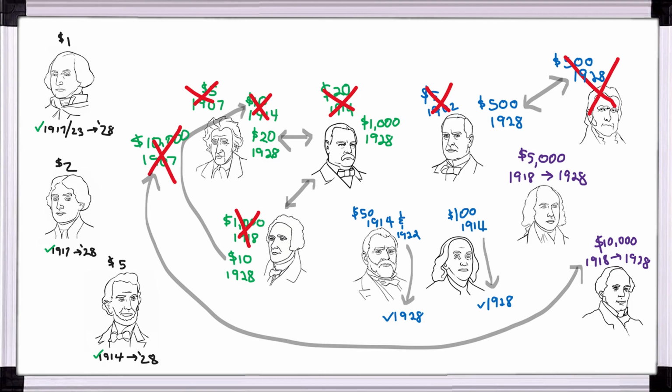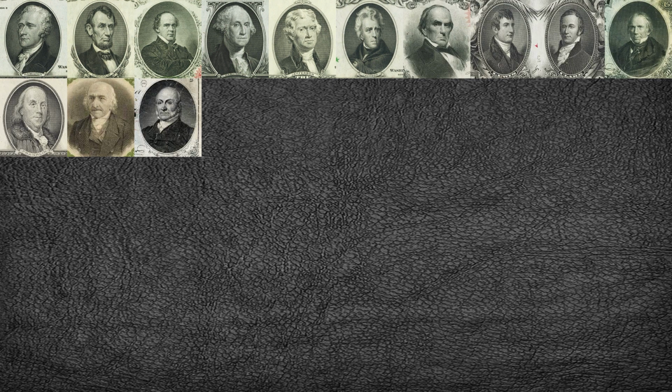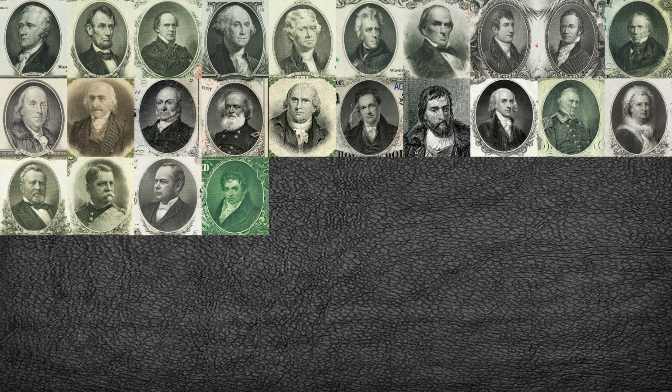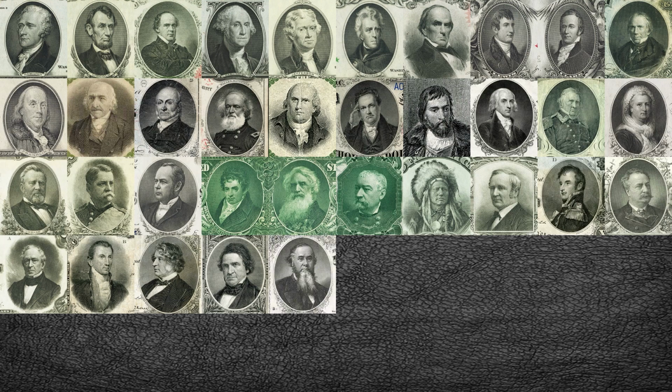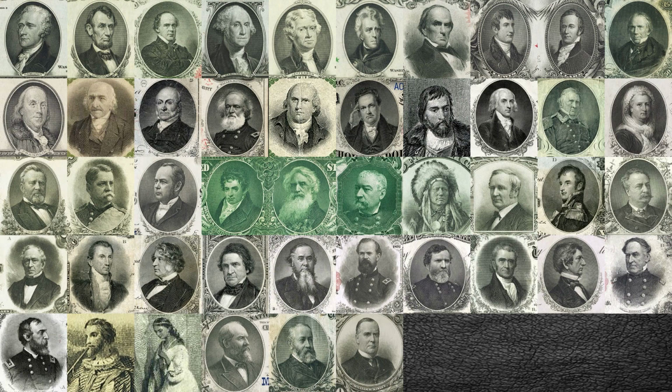You should be asking, Dan, what is your point? My point is there was a lot of transition with faces when the currency was reduced in size with the Series 1928, and this was nothing new. Since the beginning of the U.S. Treasury issuing paper currency in 1861, there has almost been 50 named individuals that have appeared on the front and or backs of U.S. banknotes.